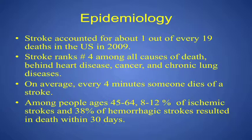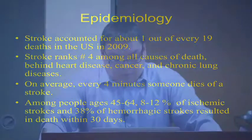And looking at people ages 45 to 64, 8 to 12% of the ischemic stroke patients and 38% of the hemorrhagic stroke patients die within 30 days. So the bleeding stroke, while it only accounts for 10% of all strokes, is usually the more fatal type of stroke.